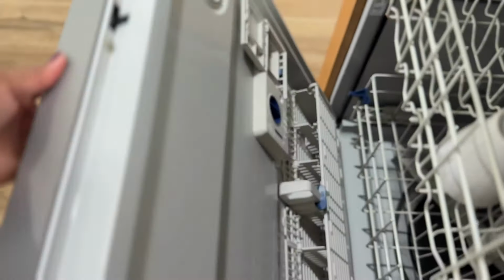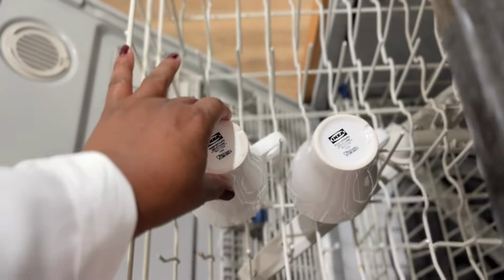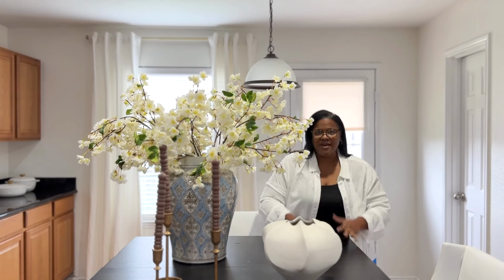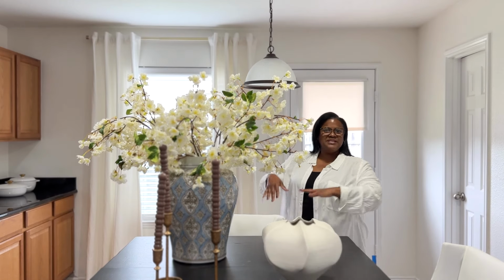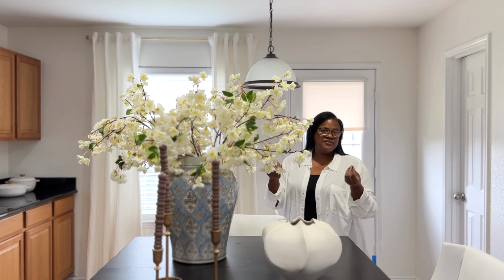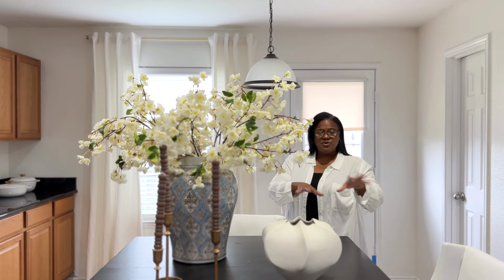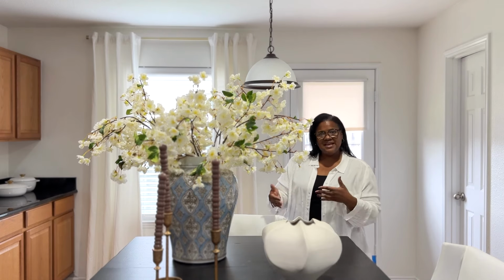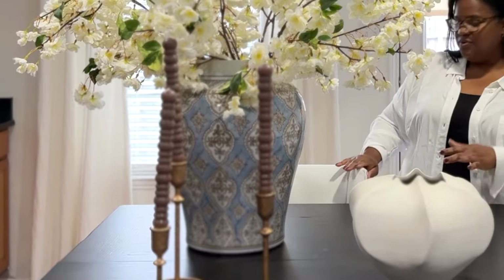When you're unloading the dishwasher, it's crucial that you allow the user to seamlessly move about the space. You don't want to be bending over, bumping into a chair, excuse the visuals, or having to push things out of the way, especially if your hands happen to be wet from washing your dishes, putting them up or bringing them out. You don't want to be touching your fabrics, or nudging your chairs, moving them out of the way. You want to be very cognizant of things like that.